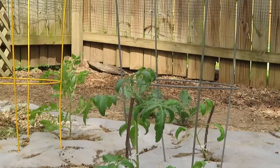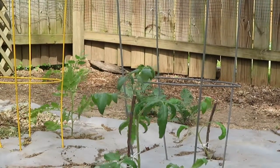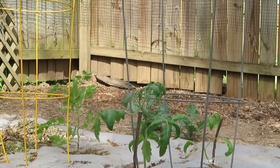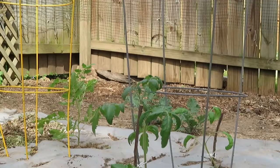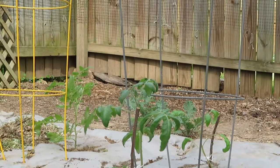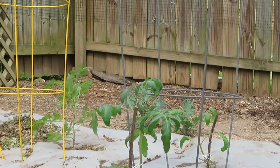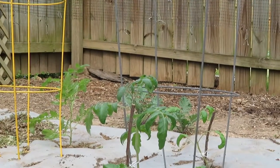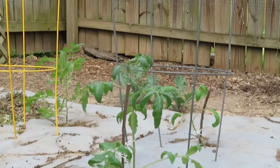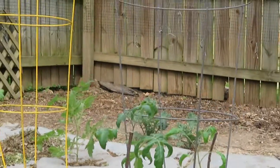But let me see. All of my tomatoes are indeterminate tomatoes. Well, all of them but 2. So 8 of my tomato plants are indeterminate, which means that they will keep growing and keep growing. And the determinate tomato is the Napoli, I'm not sure if I'm pronouncing that right. And it's the bell-shaped red tomato. But anyways, that's my tomatoes.